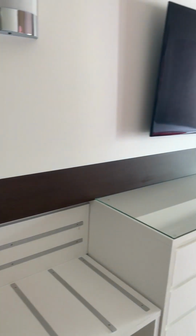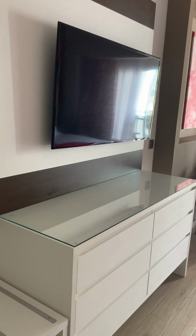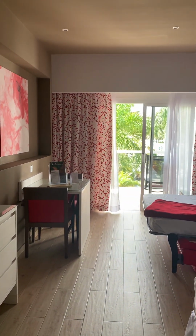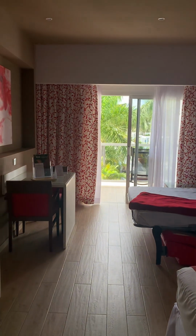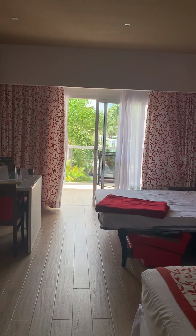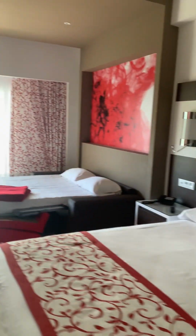Barcelo Maya Palace Adults Only provides a steamer, so I think the Barcelo Maya Palace Adults Only is my favorite room in Cancun.